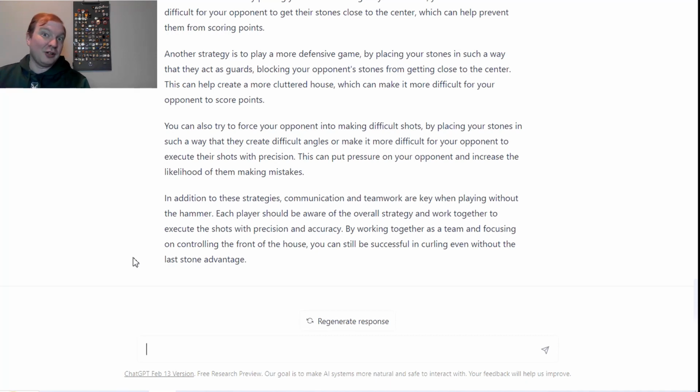Also true, you do want to make sure your team's on board and knows what the strategy is. If people get confused about what you want on a given shot, that's bad enough. And sometimes knowing the overall strategy pretty well will help sweepers even, and certainly your vice and of course the skip, make those sort of split-second decisions about what to do on plan B. What do we want when we can't get the shot exactly right? By working together as a team and focusing on controlling the front of the house, you can still be successful in curling even without the last stone advantage. Okay.